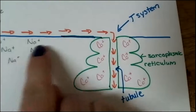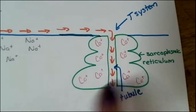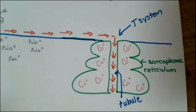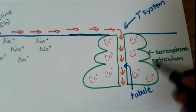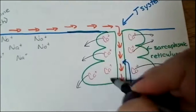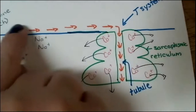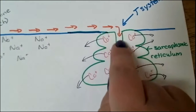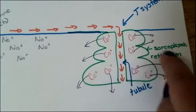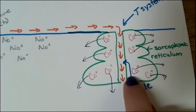So what happens is, move your hand, move your hand, it falls down in that little hole, that T system, right down that little tubule. And when that happens, that's very important because that signals the release of calcium. So now calcium is going to rush out of the sarcoplasmic reticulum, and that calcium is going to move in between all of our fibers, and it's going to cause them to contract. And that's part 2. The action potential continues along the sarcolemma, goes down the T system's tubule, and triggers the release of calcium ions from the sarcoplasmic reticulum. And this is chemical.